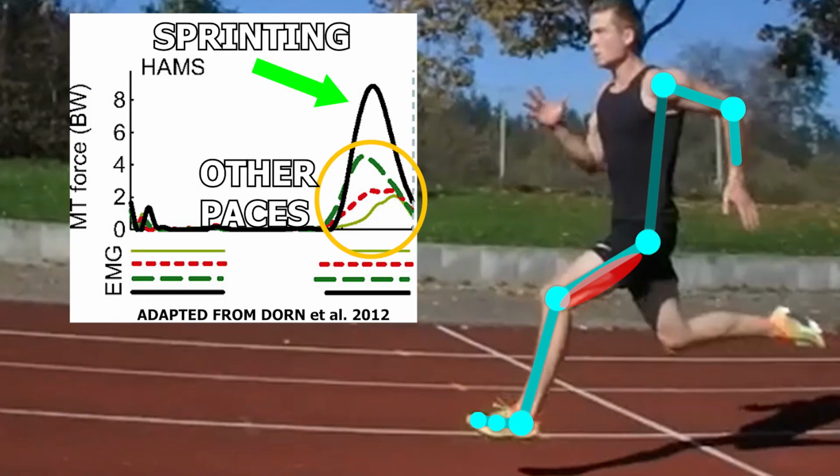Why do the hamstrings work so hard in sprinting? Hey guys, it's JP, and this time I'm going to give my thoughts on this question.